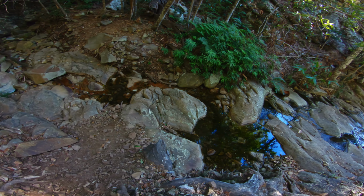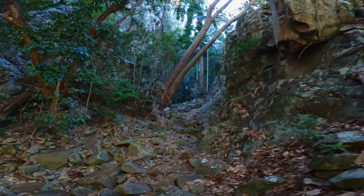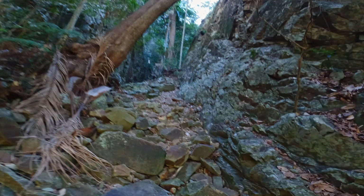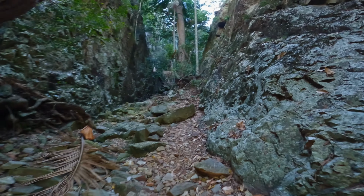We've got this little gorge we get to walk through. It's cool. Pretty sick. This is like a waterfall gorge or something, I reckon. Classic Richard. I don't know if there's any water in it. Waterfall gorge. That does not bode well for us. No, it doesn't.